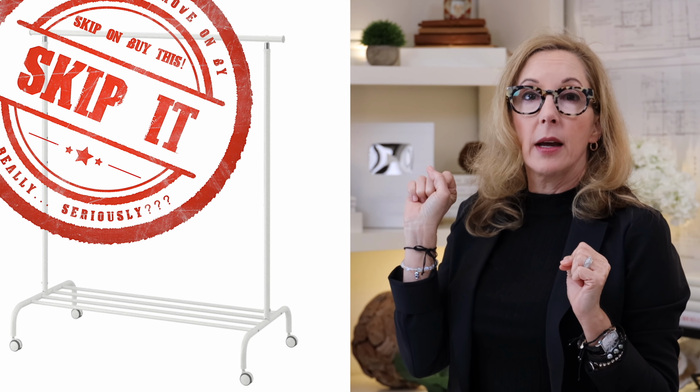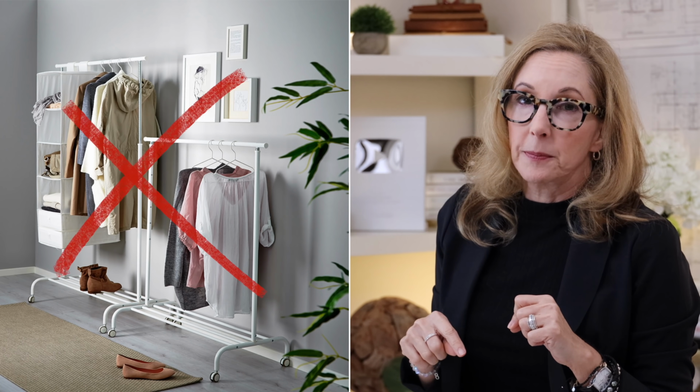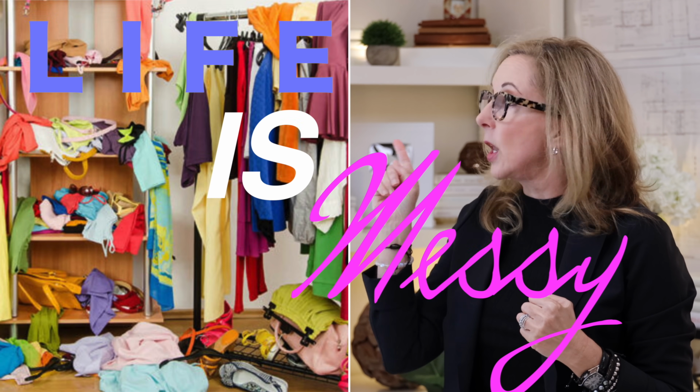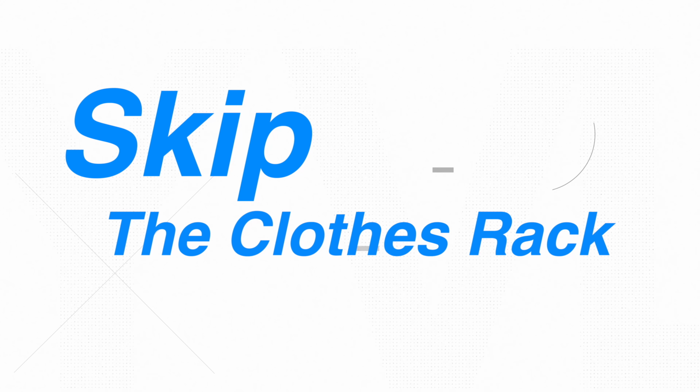Now, next up, you're kidding yourself if you think that this will ever look like this in your house. Because you know what? When this picture is taken, it takes a team of professional stylists. They're hanging just the right accessories at just the right angle, lighting it just the right way. It's perfect. And real life isn't like that. I'm not even like that in real life. Life is messy. So this is always going to look like a hot mess in your space. So skip the clothes rack.